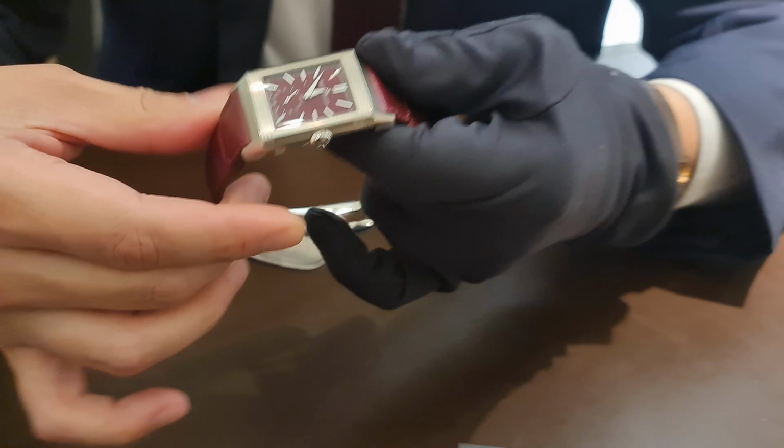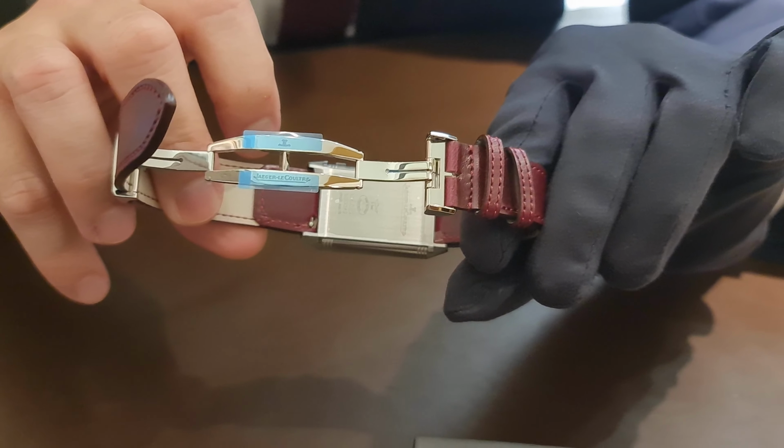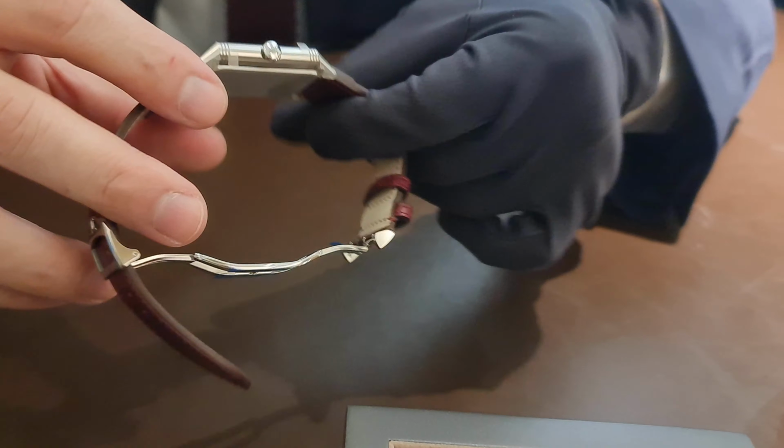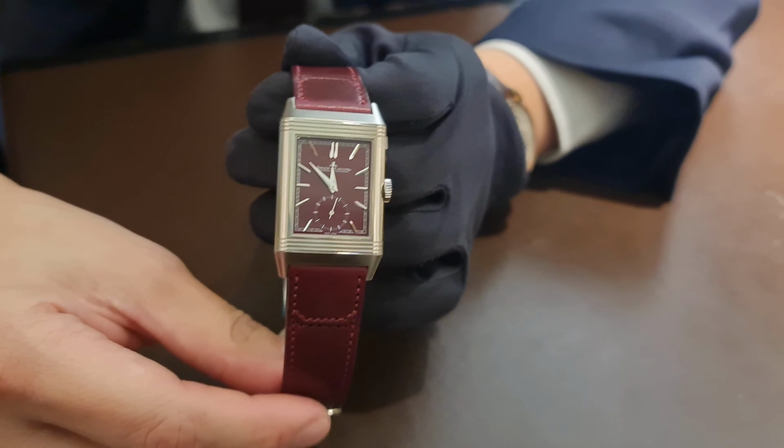And you can see, it won't affect. You cannot even see something. So we have customers that remain it. But of course, this is a personal preference.